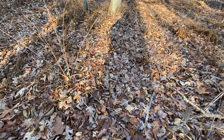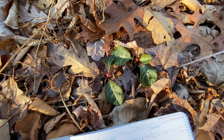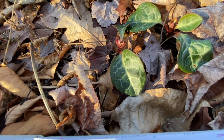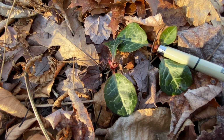So I'm going to go over there. Whoops, I got too many things going on here. Stand by. Okay, it's a very cool plant. If you look at the leaves, the veins in the center of the leaf are much lighter in color than the rest of the leaf. And the center is a little bit purplish.